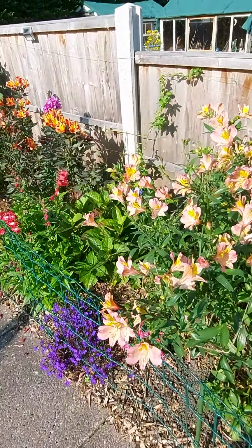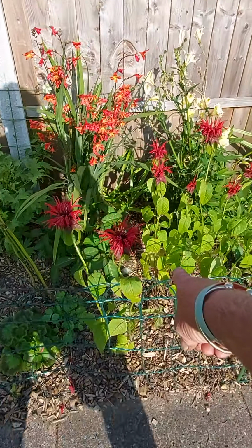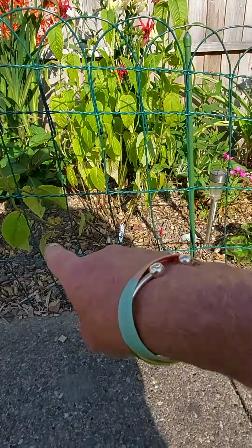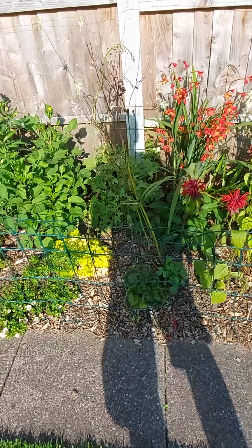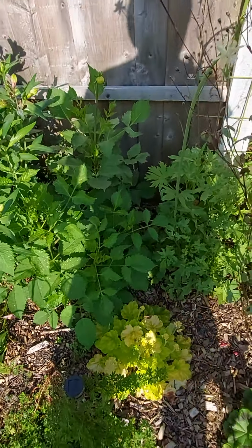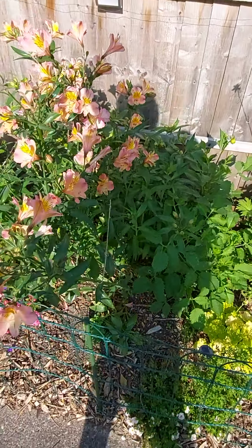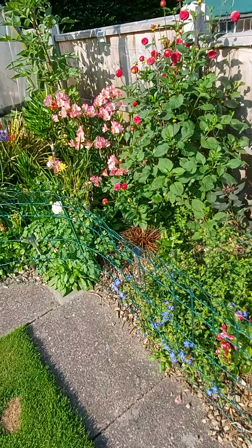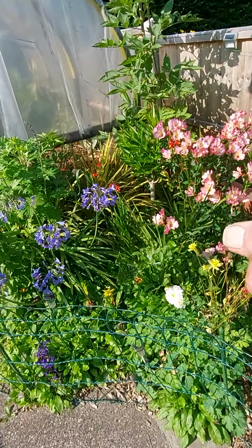Nice bits of colour. The last one we put in was this one. I had him last week, but we put him at the front. You can see straight through him, he doesn't block anything out. If he was like a dahlia or something, you'd hide stuff that's behind. But he's doing well, pom-poms just coming through.